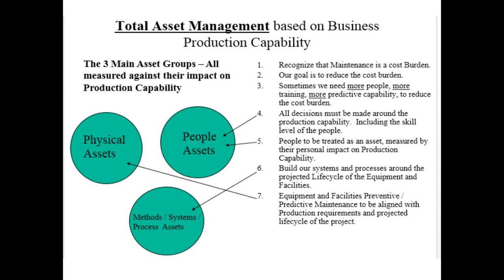I only put this one in there because I think this is really important. Whenever we make a decision in the three main asset groups, it affects the other two significantly. So if it's a physical asset, a people asset, or methods or systems, they all affect each other. Remember when I talked about reducing cost burden: if I just remove people, but I remove the people who are the best systems and process people, or the best trained predictive science people, then I've got a problem. If I remove physical assets, I have to make sure that the methods, systems and processes I have in place work with the new assets, and I have to train people to the new asset.